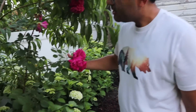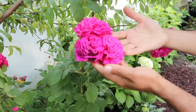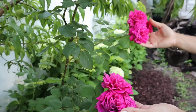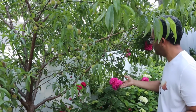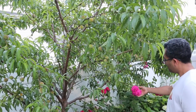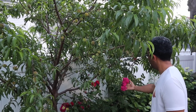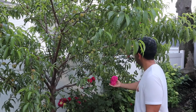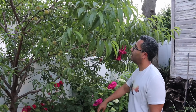This guy right here is a David Austin rose. This one is called Tess of the d'Urbervilles, and I just have it growing up this peach tree. It's a short climber. It'll get to maybe 8-10 feet tall. Right now the petals took a good beating with all the rain water, but it's a very pretty color. It's darkish. This one is usually a darker pink, and it fades into a lighter pink.